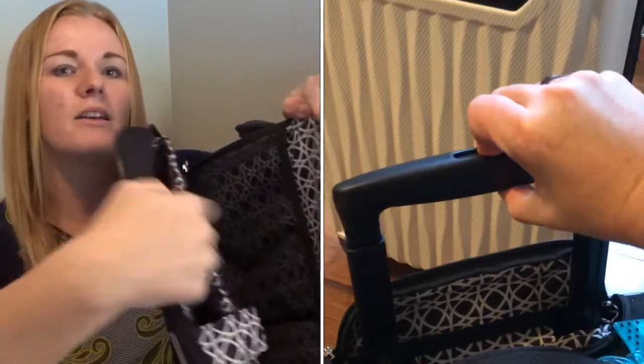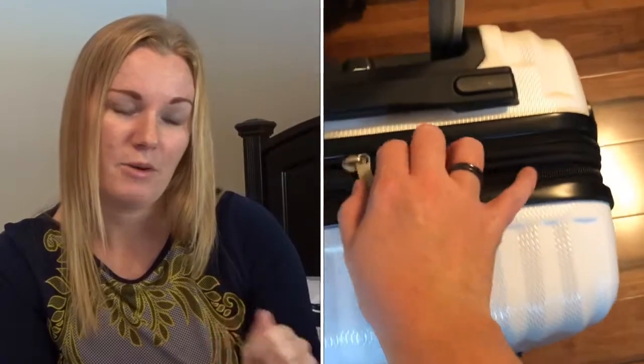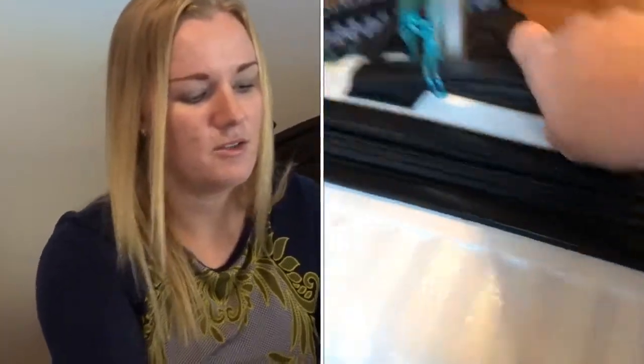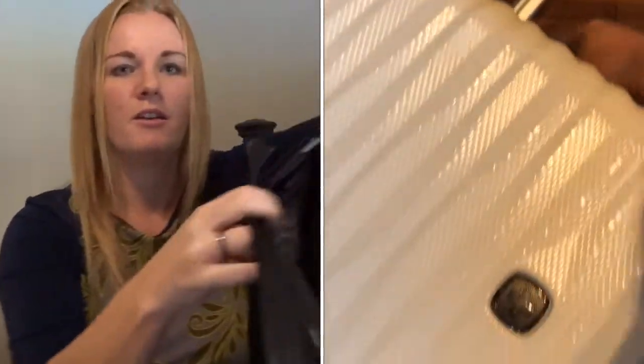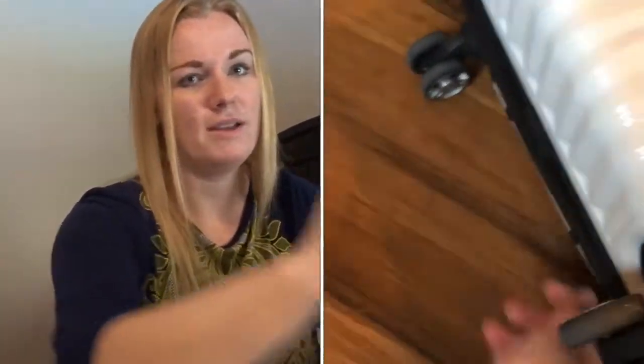It also has pockets on the other side for a charger or whatever else you need in there. So that's perfect for a larger laptop. It fits very snug and it's perfect. Then you can just open it up, and there's a larger section for clothes or whatever else you need. And it can also roll by itself.